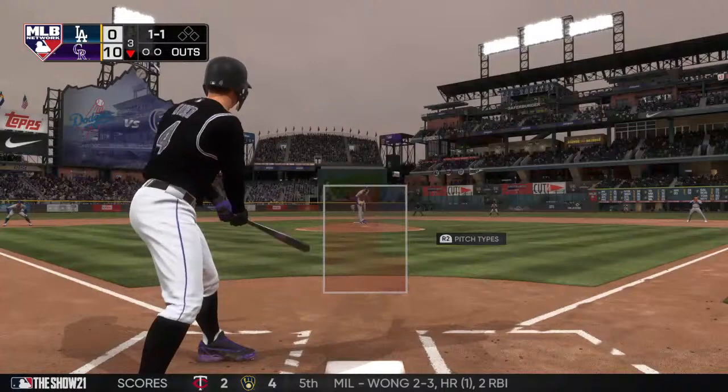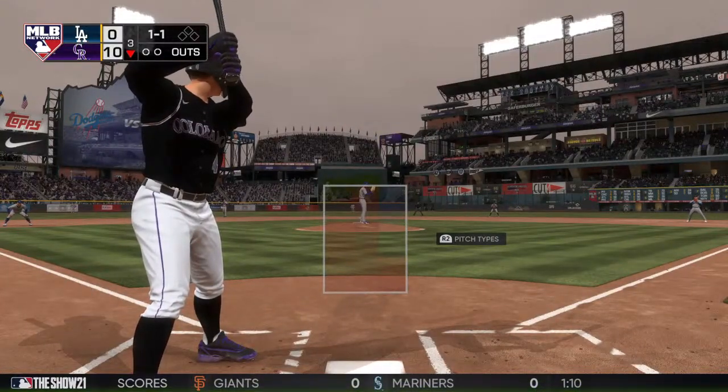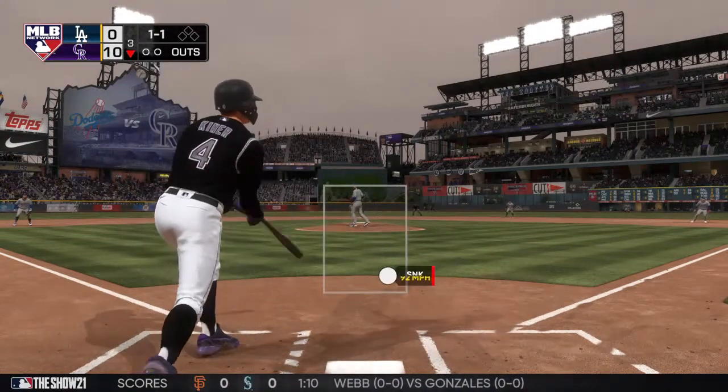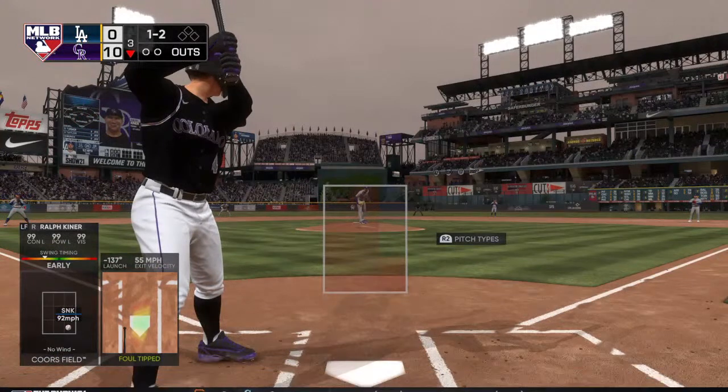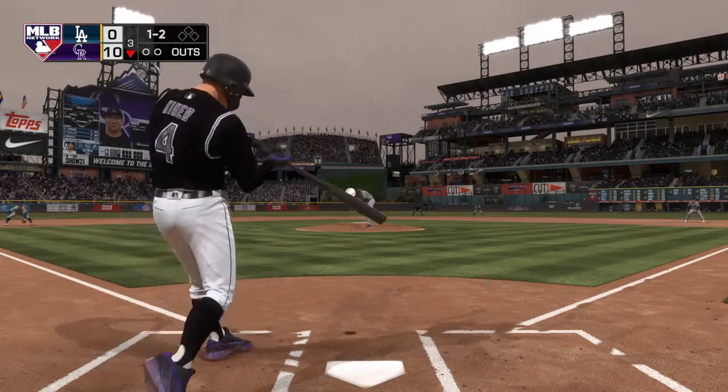Striding in is Ralph Keiner. He flew out in his last AB. Almost, Matty. Almost went deep his last AB. Certainly just missed it. With this guy's big power, he's feeling pretty good at the dish. Look for him to try and get on something and drive it out of the yard this AB. Here comes the 1-2.